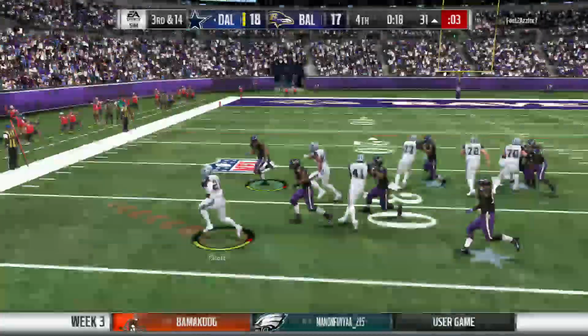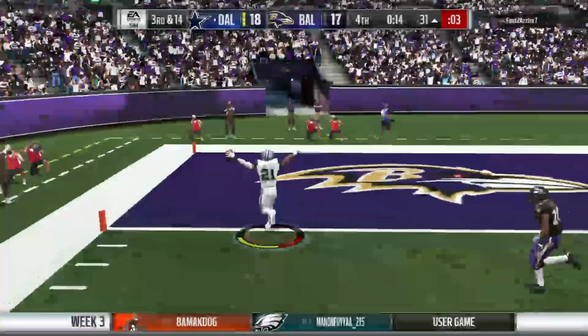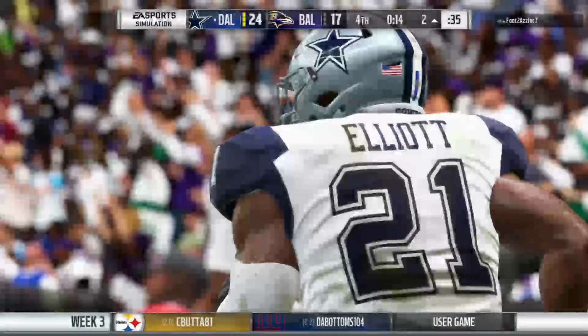On 3rd down, it's Elliott. Oh, he's got a little daylight. And he's across for the late touchdown. And in the final seconds, that one should just about put a capper on this game. And that touchdown puts him up 7.